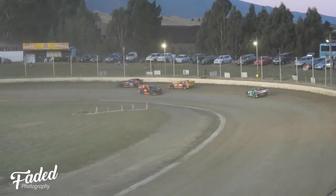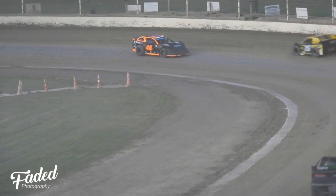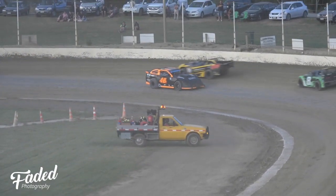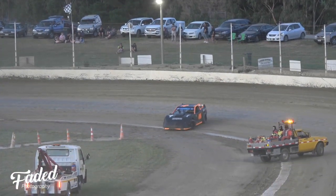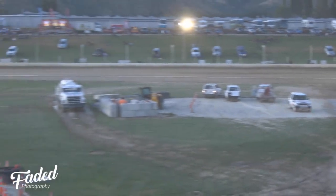So the 46 facing the wrong way, trundling up the track in the wrong direction. Not where he wanted to be, not where we're used to seeing him, at the back of the pack there. Turns the car to the infield, and he'll join at the back.